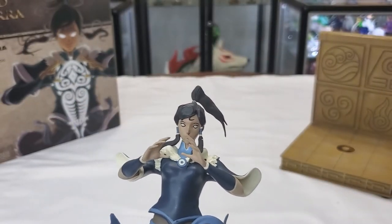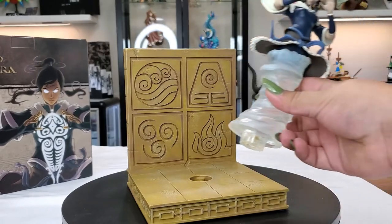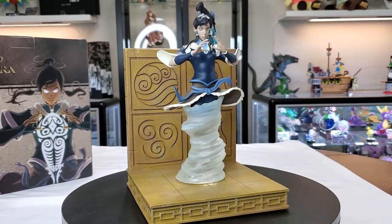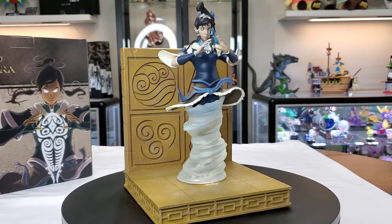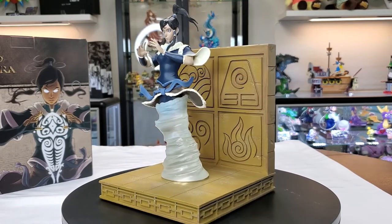Interesting. Here, let's put her in her base. There's a little notch there, and then obviously there's one here, and she just fits right in. And there you go. She actually looks really, really good. Oh my goodness. Would look better if she could light up. Just saying. Could you imagine? Oh, that would be so freaking cool. Yeah, overall, I really like how she looks. She looks so freaking good.